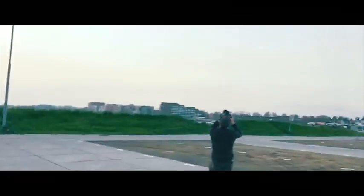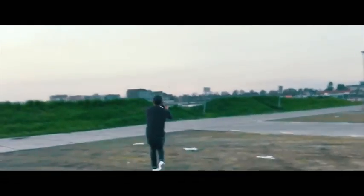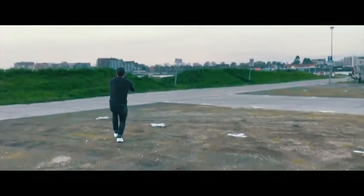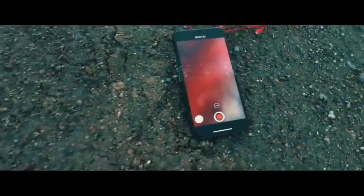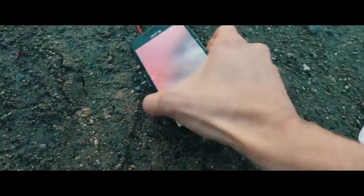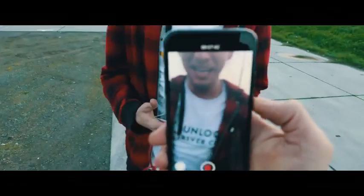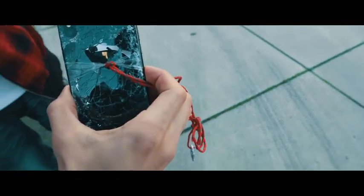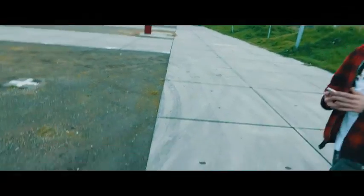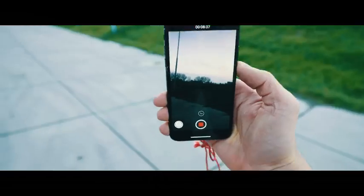Flying really slow, dude. Yeah. And the camera is still working. Amazing. The phone is still recording. Ooh, the back doesn't look so good though. The back, let's check the back. Whoa! Check the back. It's still recording, crazy. This phone is so strong. The screen is fully intact. The camera is still working. In fact, the video is still recording.